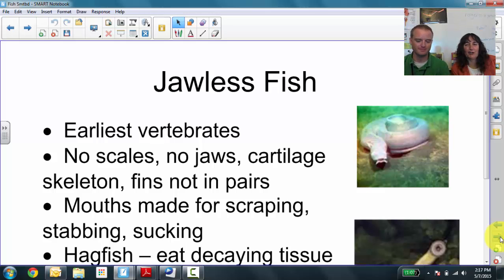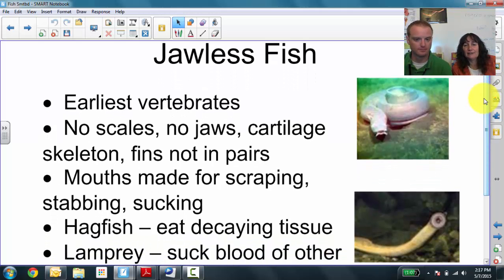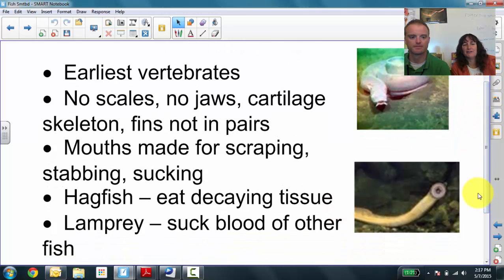Then we have our jawless fish. These are the earliest vertebrates. They don't have any scales. They don't have any jaws. They have a cartilage skeleton. Their fins are not even in pairs, if they even have any. Sometimes they'll just have one along their back. They're very snake-like almost. Their mouths are made for scraping, stabbing, and sucking, so they just latch onto something and scrape it.